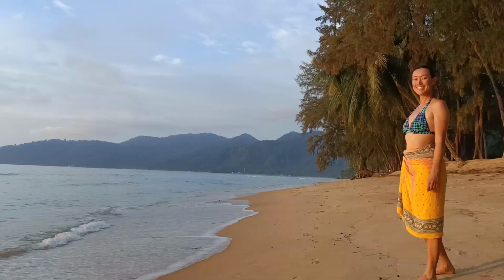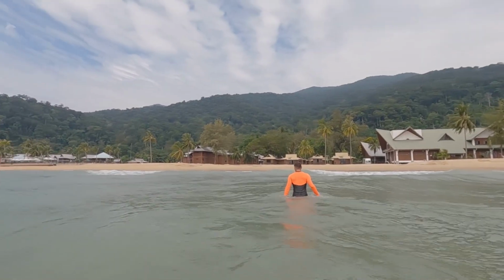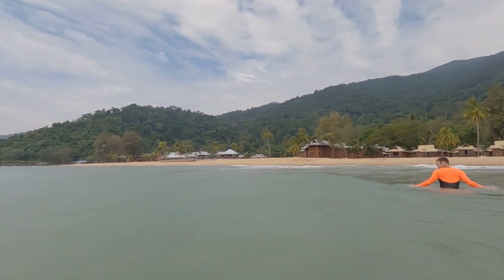So how have you enjoyed Tioman Island? It's been fantastic here. We were looking for some R&R, just the time to relax and just enjoy the beach, and Berjaya Tioman Island just really nailed that brief. Yeah, I have loved just sitting on the beach, chillaxing, going for swims in that beautiful water, enjoying the beautiful scenery. It's just been so relaxing here.